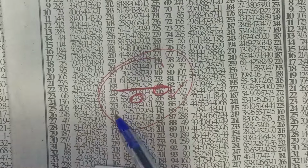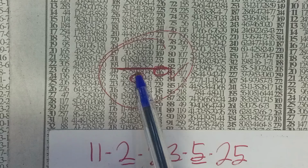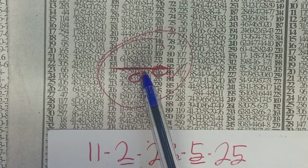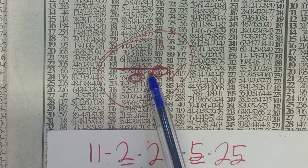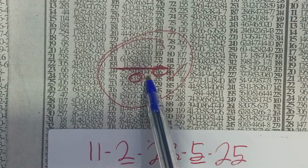When we begin from here, you see it dropped 33, followed by total 316. Therefore, we are picking 11, 2, 23, 5, and 25. Because of time, I will not be able to go back and compare. All right, so let's just take it straight away.